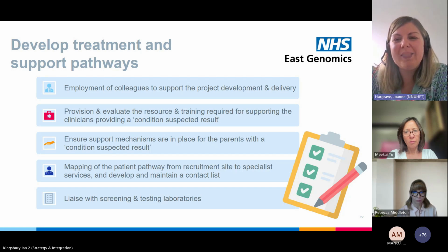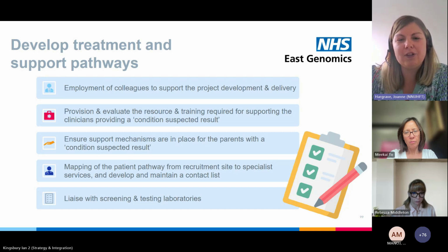And although we're aware that many specialists are used to talking to families about a diagnosis, a lot of the time at the moment, these parents may have already been on that diagnostic journey, either months or even years before, so expecting and almost relieved that there is an answer to these, whereas we are flipping it round, and these parents are not expecting to get a condition suspected result. So we need to have that clear, effective management with a good wraparound service for those patients.